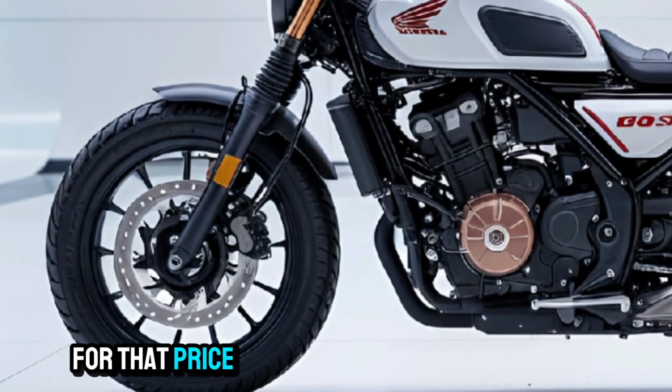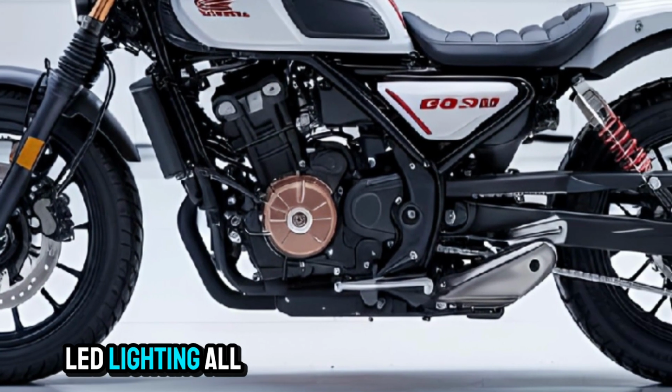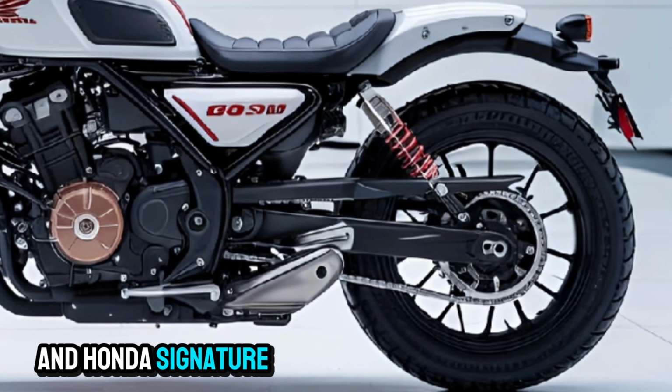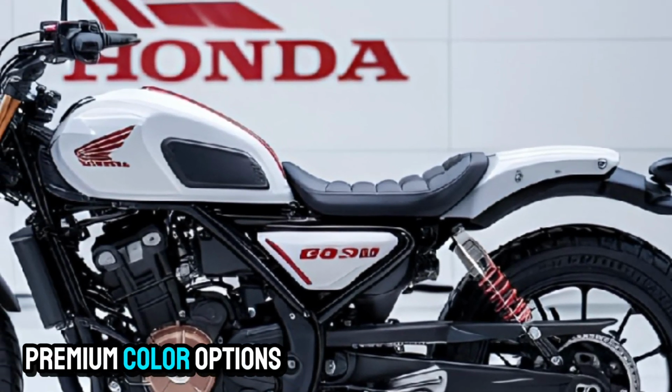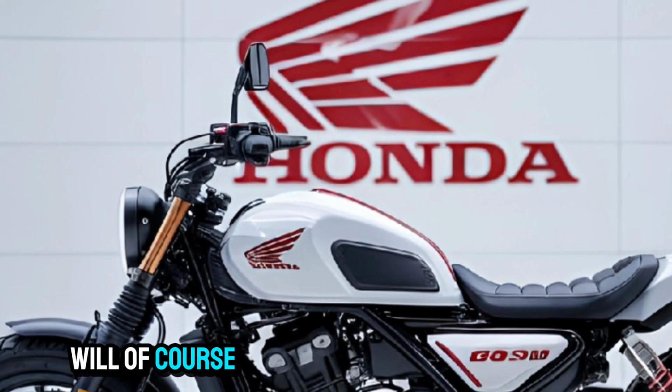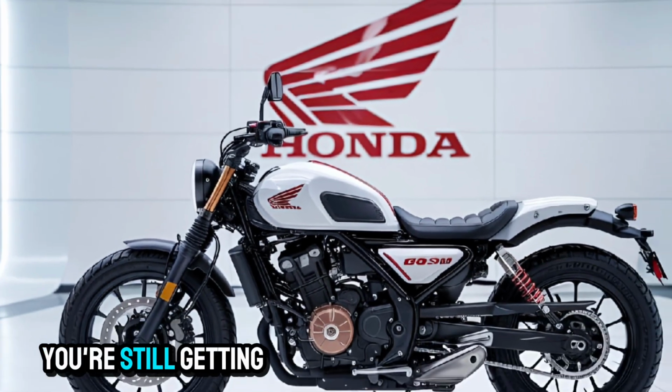For that price, you get standard ABS, selectable ride modes, LED lighting all around, and Honda's signature reliability and build quality. Optional accessories and premium color options will, of course, push that number higher, but even at a few grand more, you're still getting excellent value for what this bike offers.